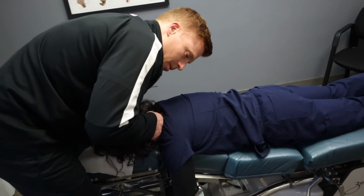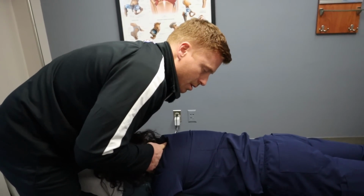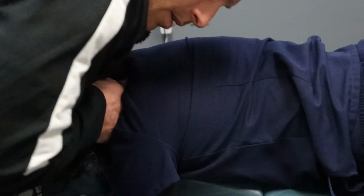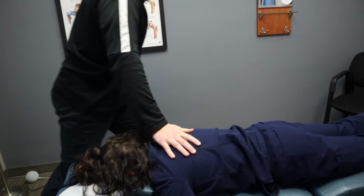I had to kind of get respect from her body to move her in the sense that if I just went in and pushed, she's going to guard. So I had to kind of finesse it. There's the finesse. You feel it kind of moves before I even get going? Yeah, I like that.